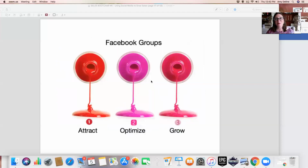All right, next thing we're going to talk about are Facebook groups. And as I talked about in the beginning of our session here, Facebook groups don't always have to be Avon related. It's another way that we can connect with people to create new relationships and get to know more people that can also get to know us, which could then potentially become customers. So in Facebook groups, it gives us the opportunity to attract, to optimize, and to grow our business. We can attract those new potential customers. We can develop relationships, get to know them, and then potentially turn that into business growth.